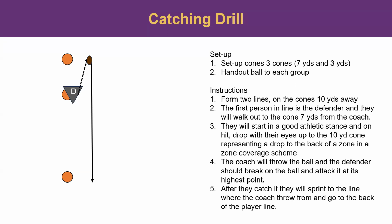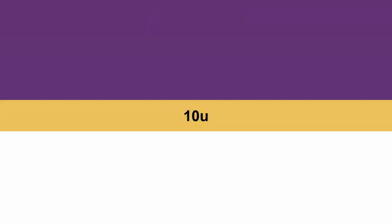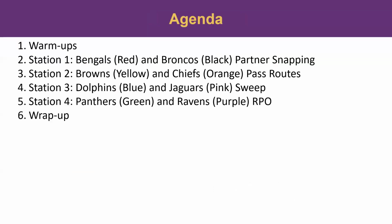to keep moving forward. All right, 10U, what we got going on with them is we got 4 stations. Station number 1, partner snapping, Bengals in red, Broncos in black. Station number 2, pass routes, Browns in yellow, Chiefs in orange. Station number 3, the sweep, Dolphins in blue and Jaguars in pink. And station number 4, RPO, Panthers in green, Ravens in purple.